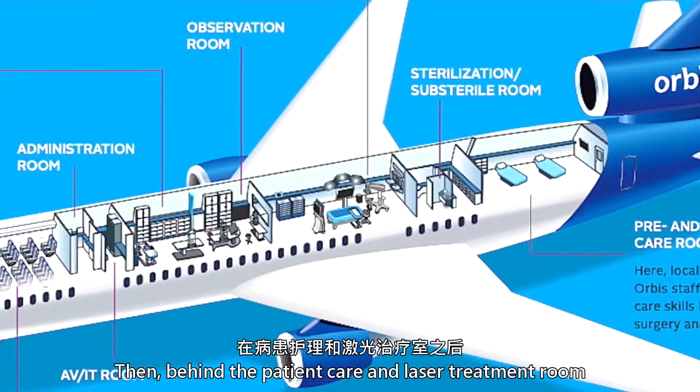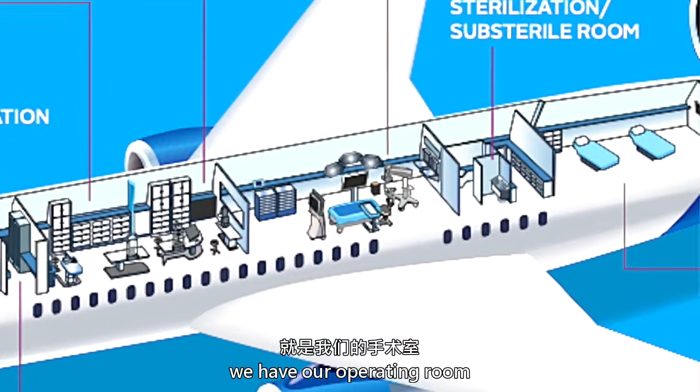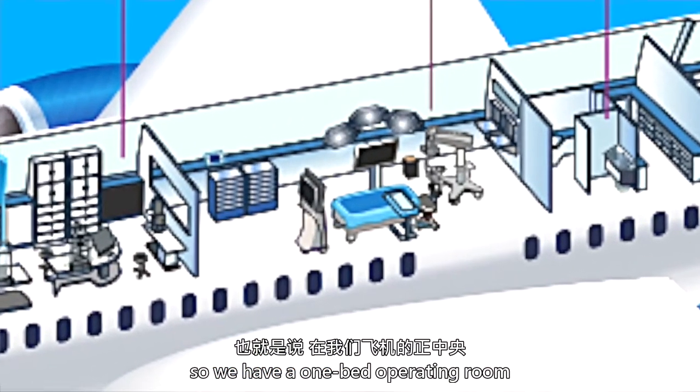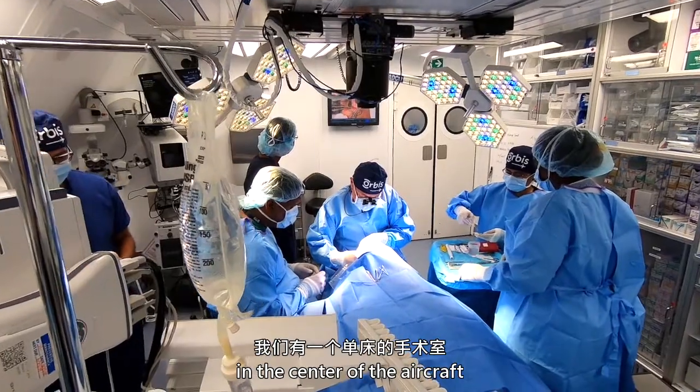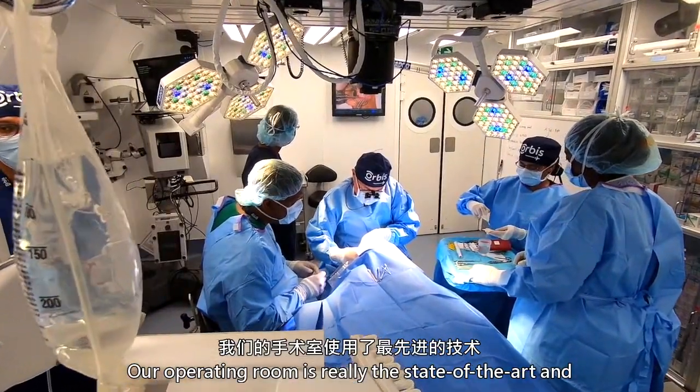Then behind the patient care and laser treatment room, we have our operating room. So we have a one-bed operating room in the center of the aircraft. Our operating room is really state-of-the-art.